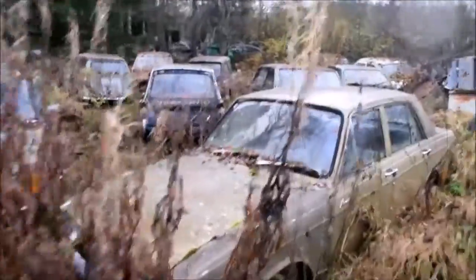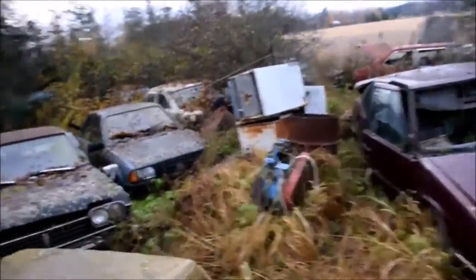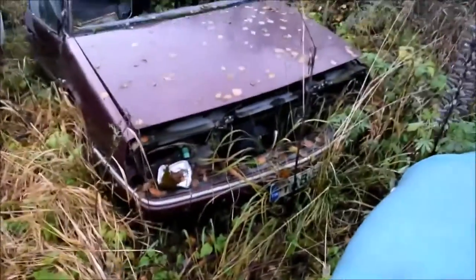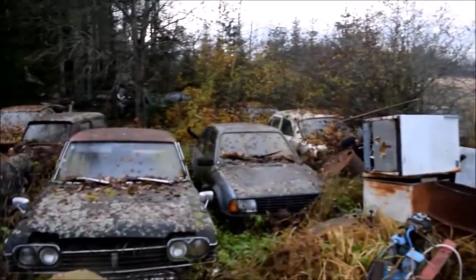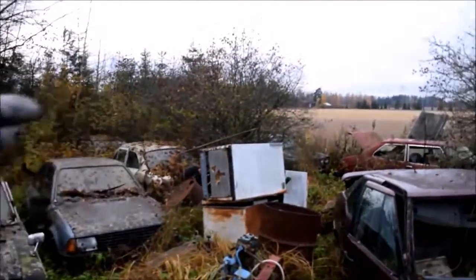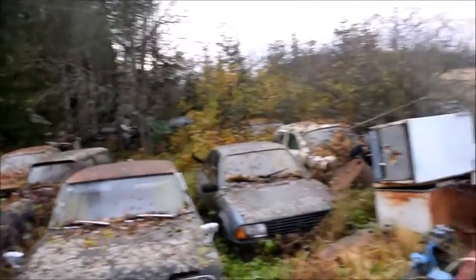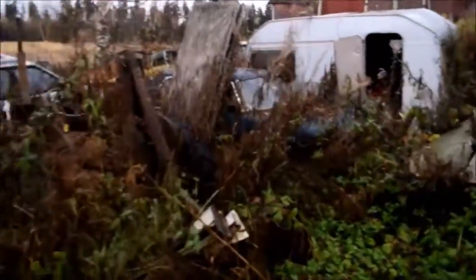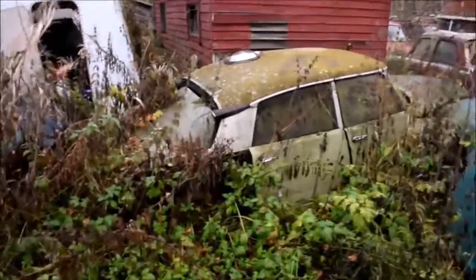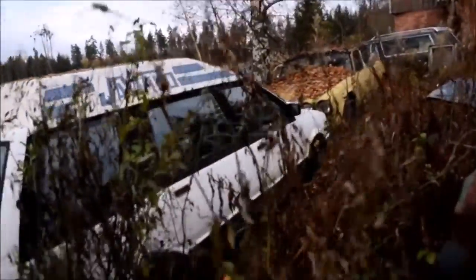Okay, I'm back at the start. I started this video. Oh shit! I almost forgot that there's maybe 200 meters of that driveway, and it's full of cars. I don't know if I can video it, but I'm gonna do it at the end when I leave this place. That's the Citroen DS. And here's more cars, of course. Oh, shit.